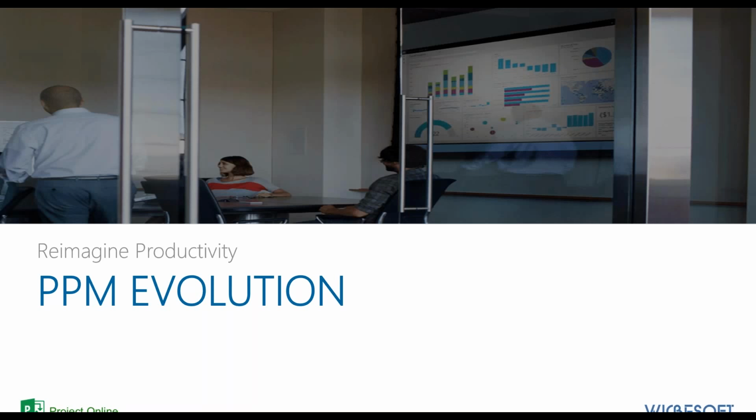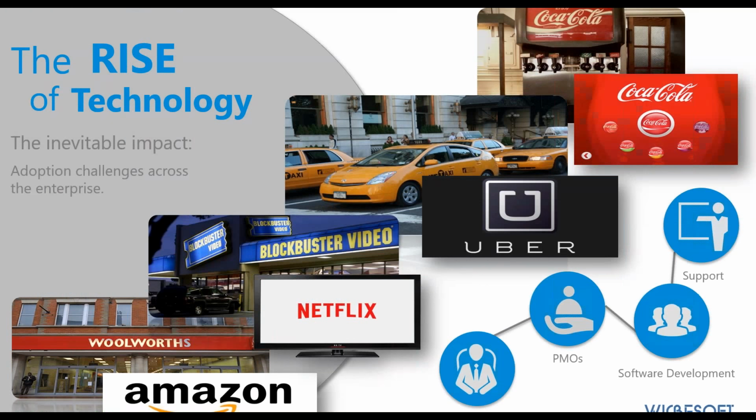So let's talk about this PPM evolution and what we mean by that. At a high level, it's really about technology and the rise of that technology and the fact that even what we used to consider non-tech businesses are truly becoming software companies, and software is becoming what differentiates these from the rest of their competitors in the marketplace.